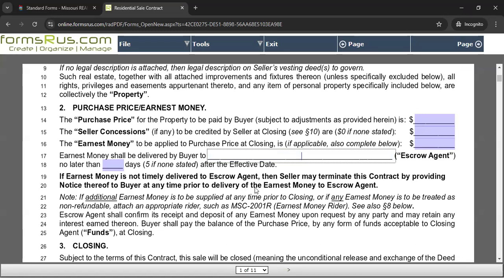If earnest money is not timely delivered to escrow agent, then seller may terminate this contract by providing notice thereof to buyer at any time prior to the earnest money being delivered to the escrow agent. It hasn't happened, but my black hat still doesn't like this sentence in here. Your broker believes that a reasonable time frame is within 5 days. This says at any time prior to delivery of earnest money.